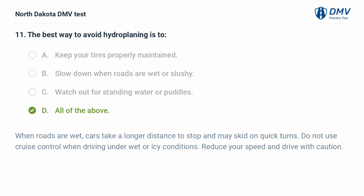d. All of the above. When roads are wet, cars take a longer distance to stop and may skid on quick turns. Do not use cruise control when driving under wet or icy conditions. Reduce your speed and drive with caution.